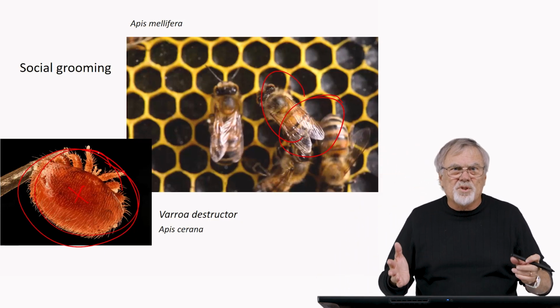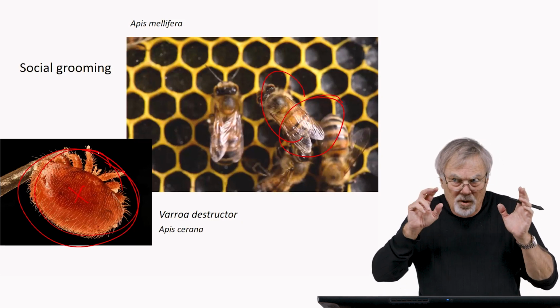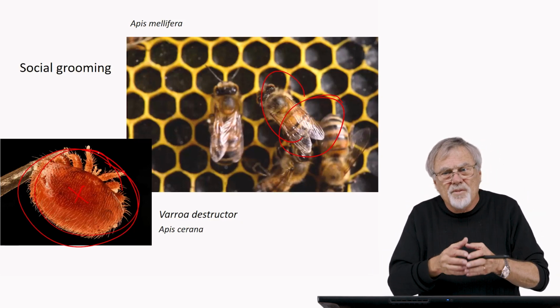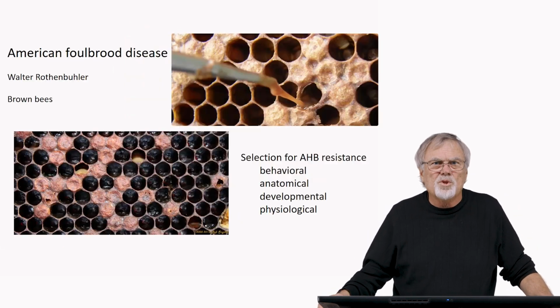There have been a lot of attempts to breed Western honeybees, like what we have, so that they would have this specific kind of grooming behavior, but it's been unsuccessful so far.